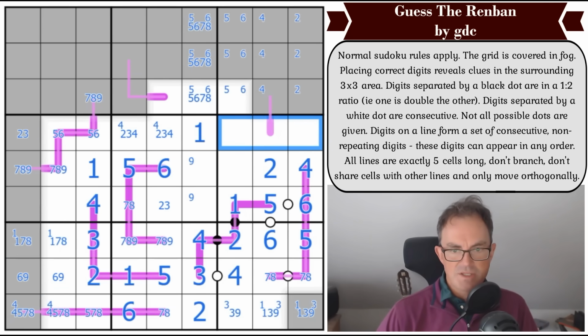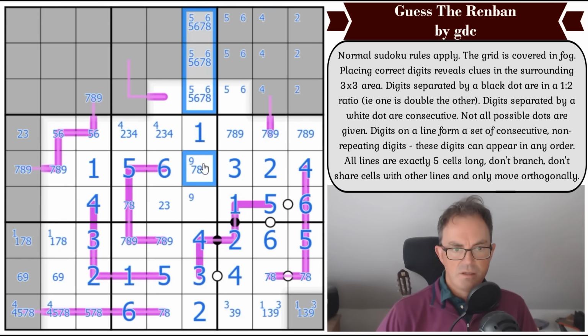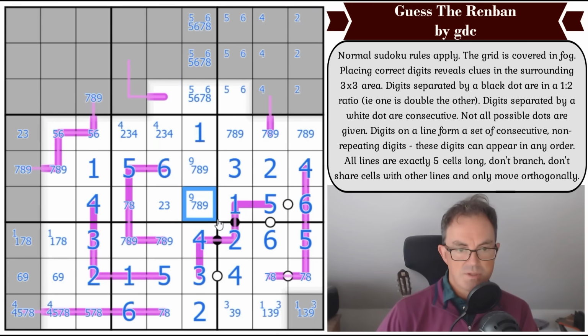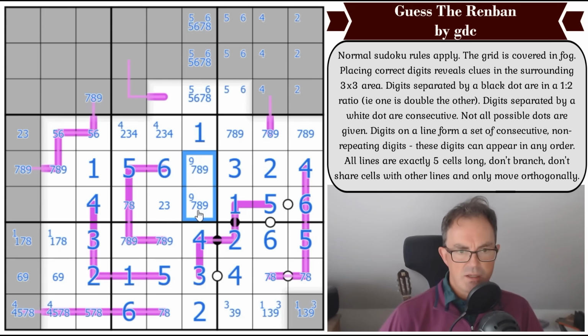So these squares are 7, 8 and 9. That's going to... so that square's got to be a 3. Where has that come from? But it seems right, doesn't it? So this square is from 7, 8 and 9. Well, as is this square, I suppose. So there's 5 and 6 up here, and then some digit that's not used from 7 and 8 ends up down here along with the 9.